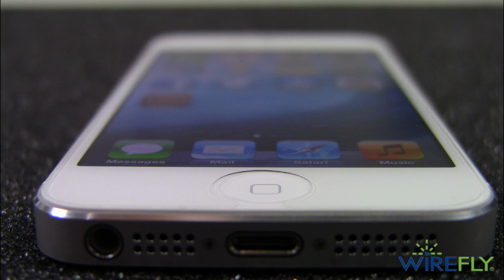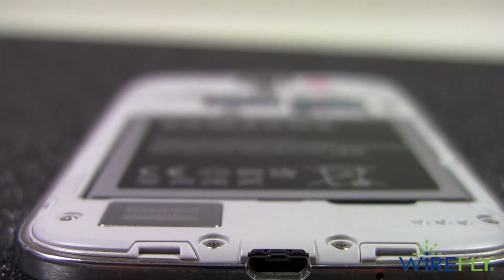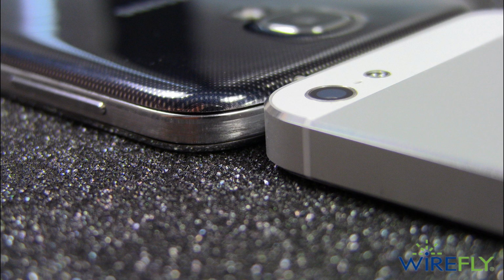The Galaxy S4's polycarbonate back might scratch a little easier, but because it's removable, you can replace the back if any scratches or scuffs bother you. One other added benefit to the removable back cover is that you can change the look of your phone simply by purchasing a different color. The iPhone 5 is 7.6mm thin versus the 7.9mm thin Galaxy S4. With only a 0.3mm difference between the phones and the more rounded edges on the Galaxy S4, it's very hard to notice any difference between the thickness of both phones.